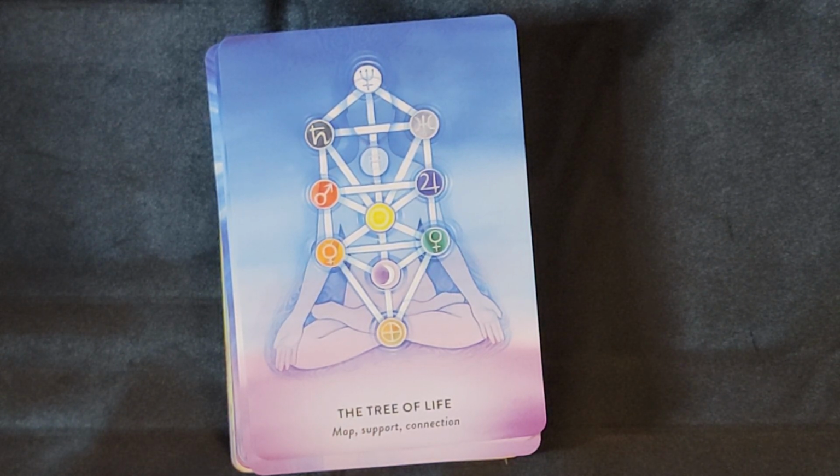The elemental cards depict the 4 elements. Air is the mind, intellect, and communication. Fire, creativity, spiritual drive, forward motion. Water is emotions, intuition, nurturing. Earth is practical matters, money, growth.